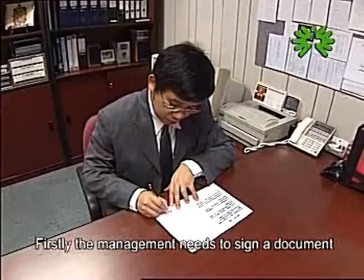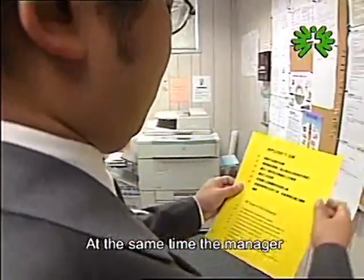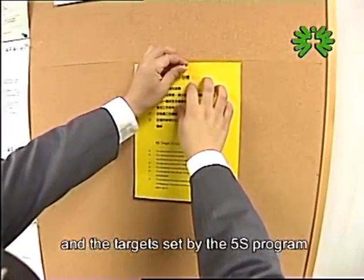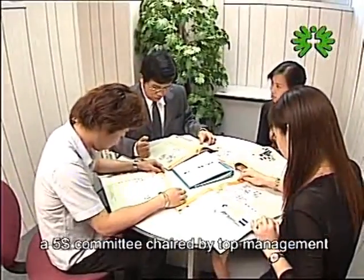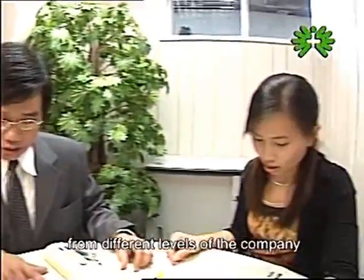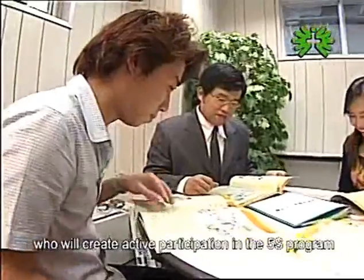Firstly, the management needs to sign a document outlining the policy and principles, demonstrating its commitment to the 5S program. At the same time, the management must explain to its employees their responsibilities and the targets set by the 5S program. The second step involves establishing a 5S committee chaired by top management. This committee will assist employees from different levels of the company to set up working groups who will create active participation in the 5S program.